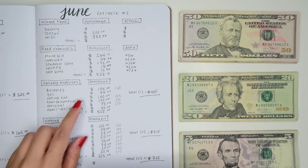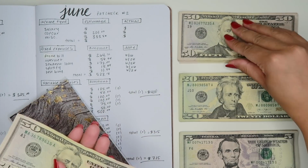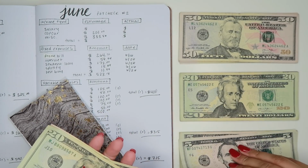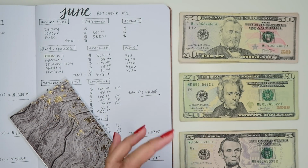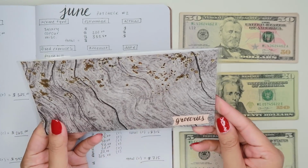We're going to start with groceries. Groceries, I typically do 125. So there's 50, 125. And again, this is what I have to spend for the next 2 weeks of the month.